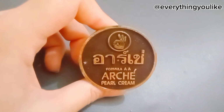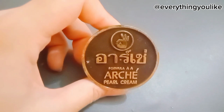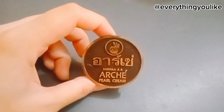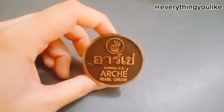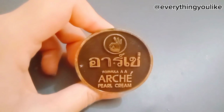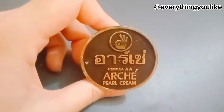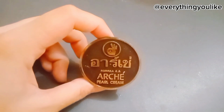Viewers, Archie Pearl Whitening Cream has been a great addition to my skincare routine and I highly recommend giving it a try if you are looking to improve your skin tone and reduce dark spots. Remember to perform a patch test before using any new product and consult with a dermatologist if you have any specific skin concerns.